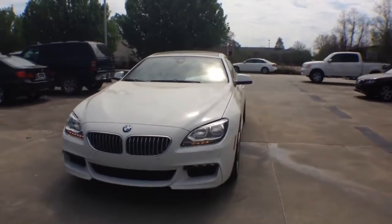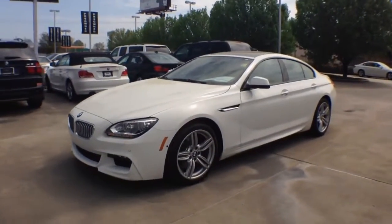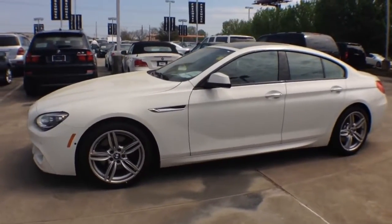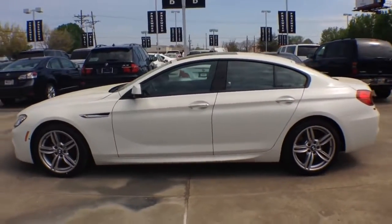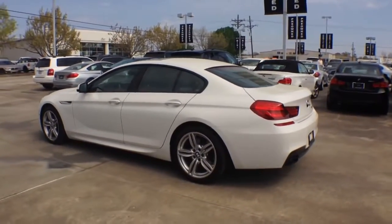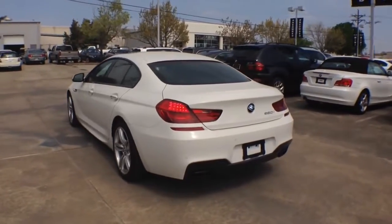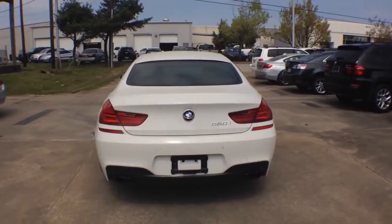Hey guys, today I'm proud to present to you the 2014 BMW 650i Gran Coupe with Alpine white exterior color. For the year 2014, the 6 Series now features both 2 and 4 doors in its range. 3 body types are available for the 2014 BMW 6 Series, including Coupe, Convertible, and 4-door Gran Coupe models. The Gran Coupe 4-door is what I have today for you guys.